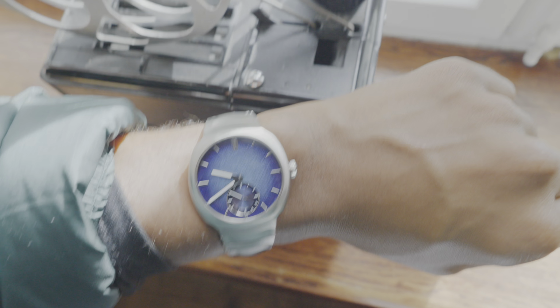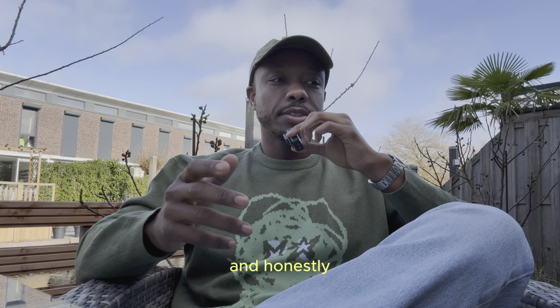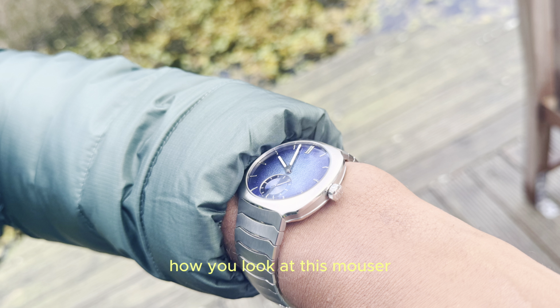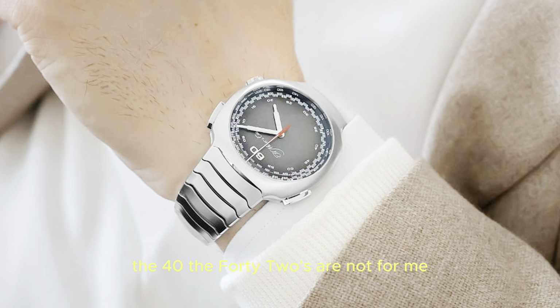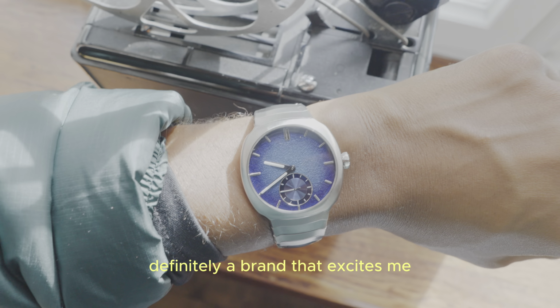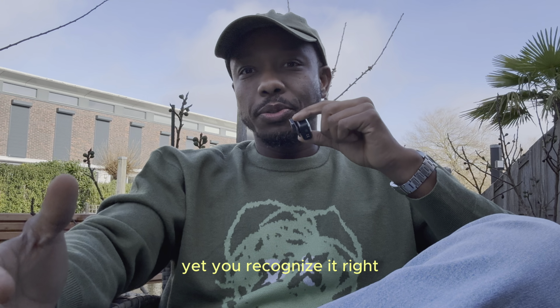I also think it's a very, very sweet spot. 39mm sits right across a lot of wrists. And honestly, it's a little bit polarizing how you look at this Moser. Some might not like it, and I can appreciate how plain and how big that previous case was. The 40 and 42 are not for me. But when we talk about 39, we talk about how they've played with depth and a stainless steel material. The refinement there is next level. Definitely a brand that excites me. And this is a brand that doesn't slap its name on the dial, yet you recognize it, right?